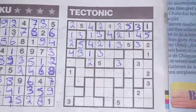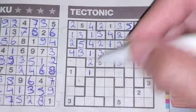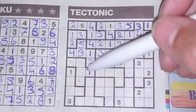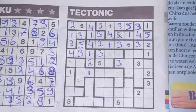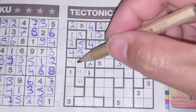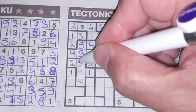These 4 boxes surround the 1, cannot be a 1. 1 box left for the 1 should be there. These 2 boxes cannot be a 4. These 2 boxes cannot be a 3. So 2 boxes left for the 3 and the 4, and I have eliminated the 2 because those are pairs. The 3 and the 4. So these 2 boxes are left for the 2 and the 5. We see here 2, no 2 there. 2 should be here and the 5 goes there.